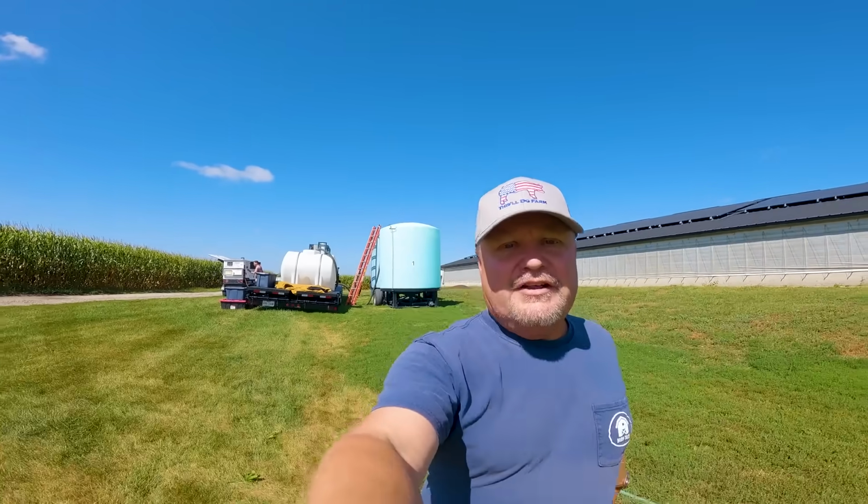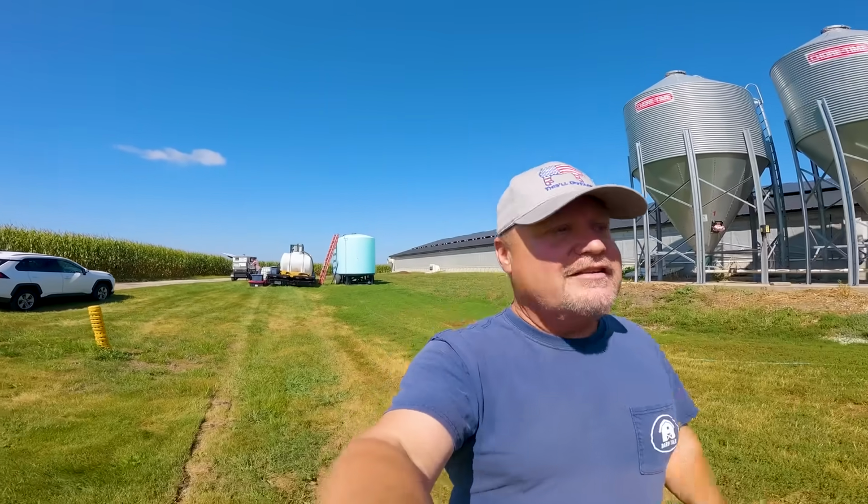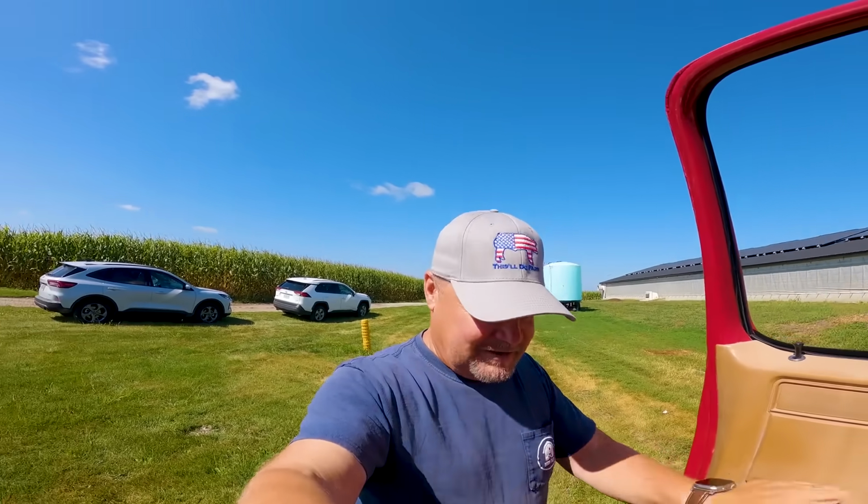So we got everything all ready to go. Got the generator running. This system takes 3-phase power. We got a 3-phase generator there, got it running, but nothing's lighting up, and we're not sure if we don't have something hooked up right. We think we do. We think we have all the legs powered up correctly. So when in doubt, go grab your tester and start snooping around. So that's where I'm headed next.